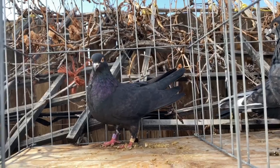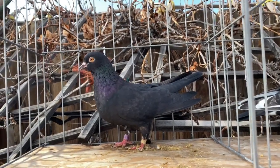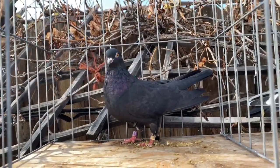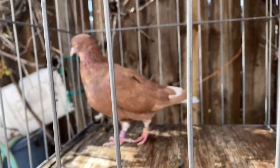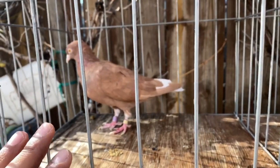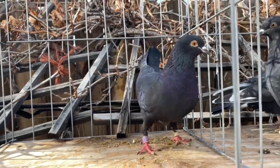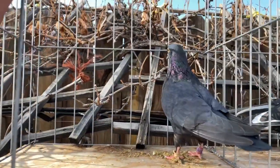So you don't want a bird that's too calm. You want them to be able to balance their temperament. And here's a pigeon that has a stronger temperament than this red bird here. And I can say from performance, this red bird was deep and fast, but she wasn't as fast as. But I believe this bird wasn't as deep as this bird due to its velocity.